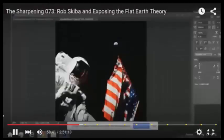I don't know what the big deal was with being the first guy on the moon. It seems the camera crew was already there. Hey, all right. Do you see Photoshop?